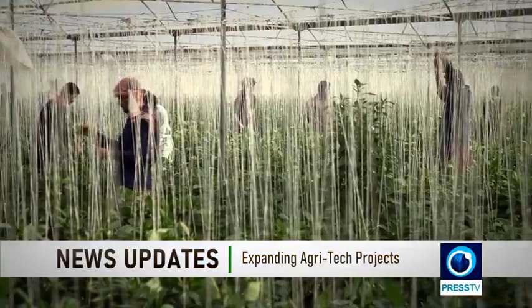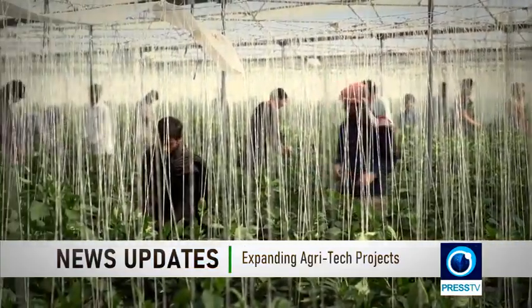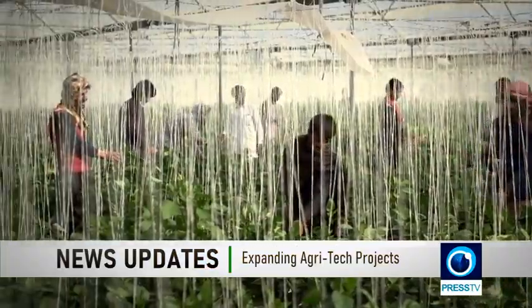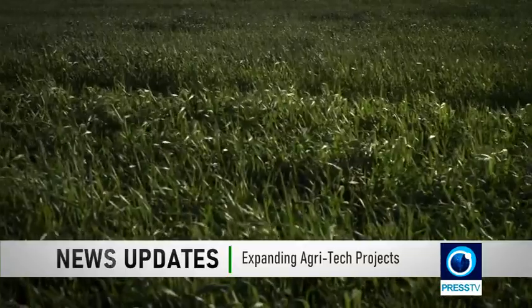As you might know, farming requires a lot of natural resources for a good harvest. That's why Iran's Vice President Office for Science and Technology has planned several agri-tech development projects to help farmers. This sounds useful. 4 agri-tech projects worth $22 million will soon be implemented in the sector. This is aimed at increasing added value of agri-products as well.